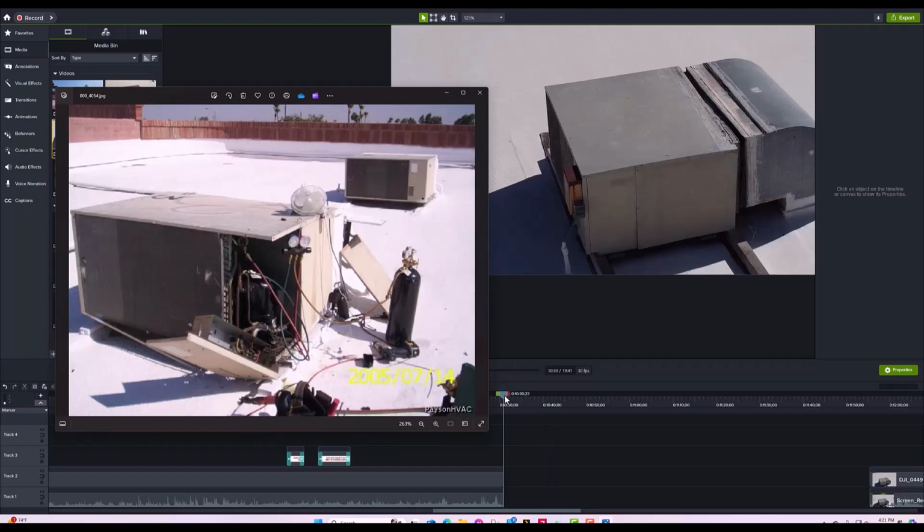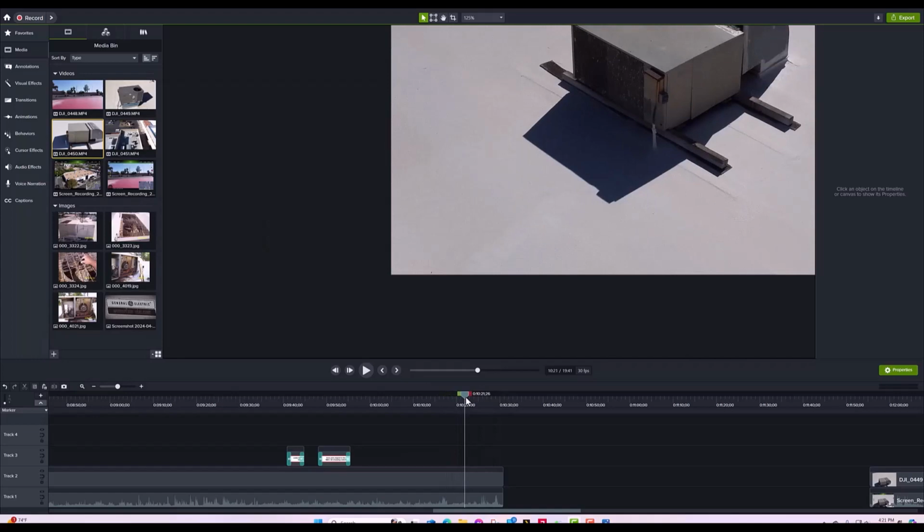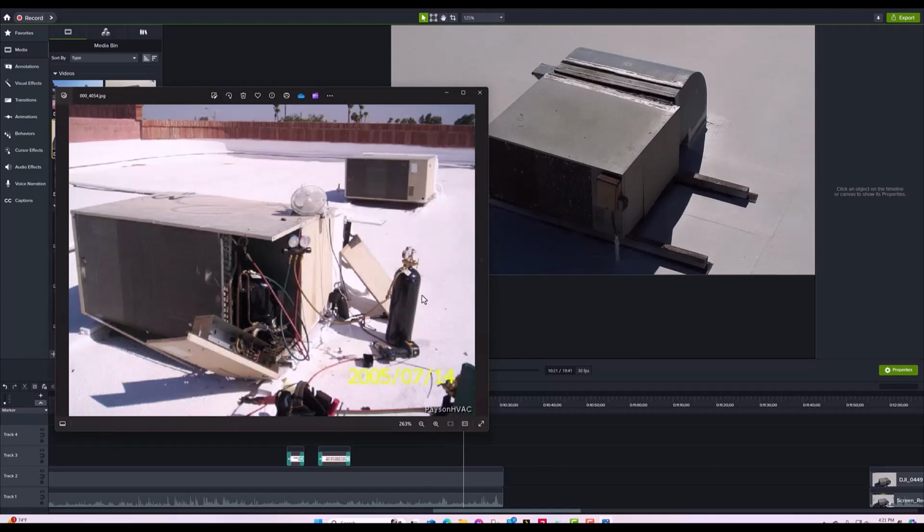Got that side. Bring my picture back up. Now that. Oh, here's the control section. Could be the same brand unit as the first one, just different size. Or now, this is not an old Carrier unit. I'm trying to think of what it was.